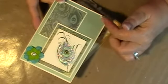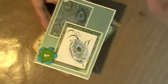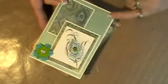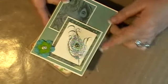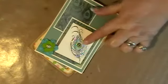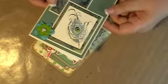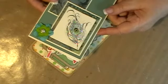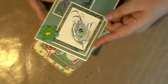This background cardstock is from the Mariposa solid cardstock pack, and it matched perfectly with some of these colours that I've blended in. The single feather here is also from that set, and then I just used my watercolours and coloured it in using some of the colours that I'd used to glimmer mist. So I'm pretty happy with the way it turned out. I haven't put a sentiment on it. I thought I'd wait and see what I wanted to use it for.